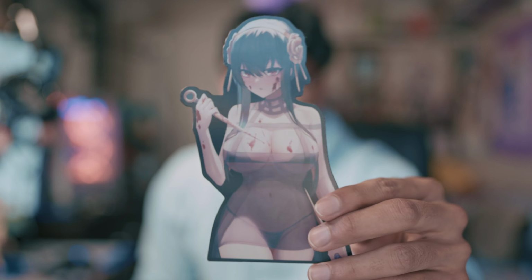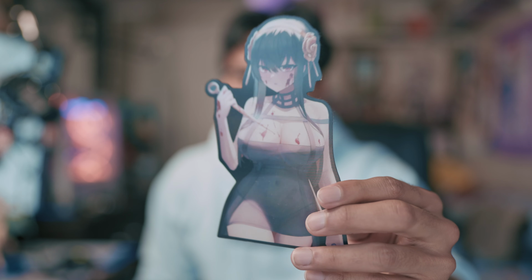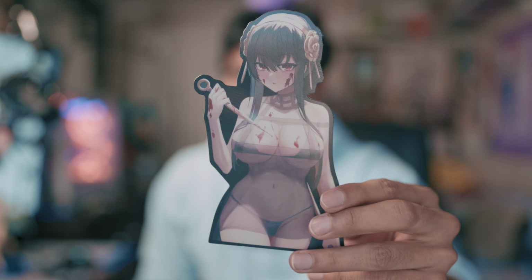So yeah, I don't know where I'm going to put this. I might put this just on my mic, where I normally put some of my stuff. And I also did get this sticker, which, yeah, it's a bit lewd. Kind of funny, though.